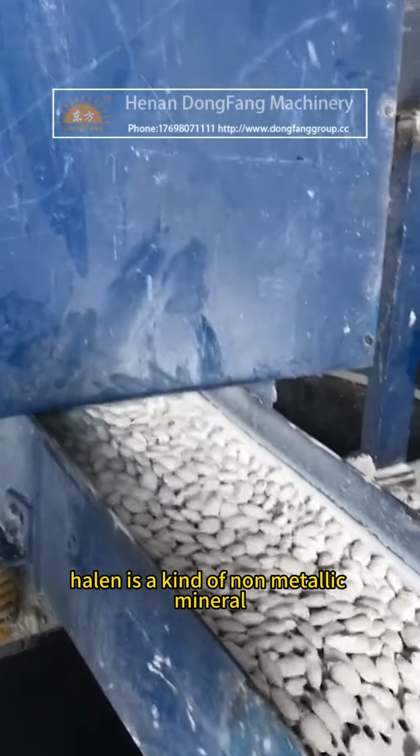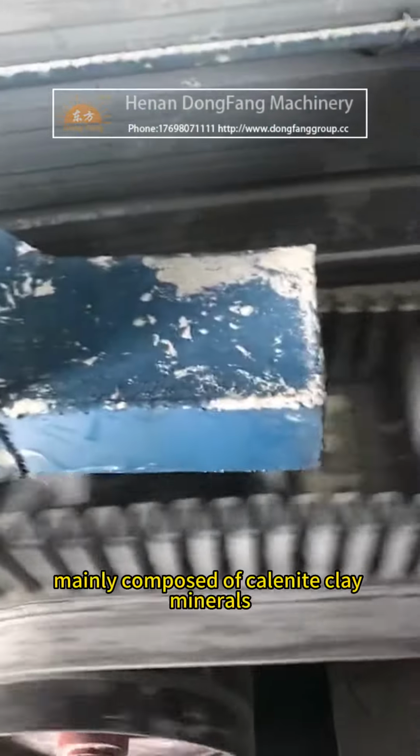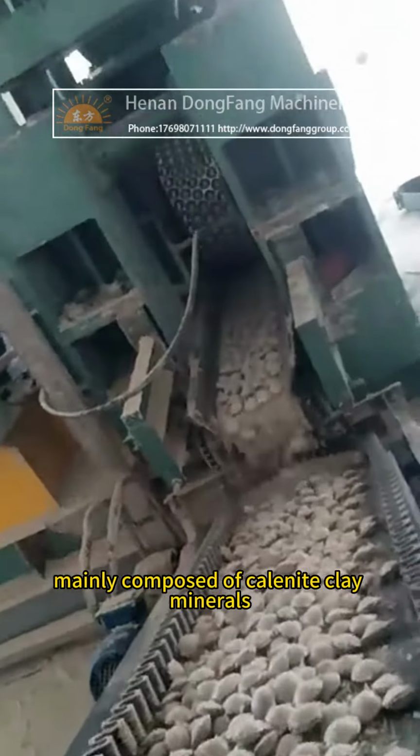Kaolin is a kind of non-metallic mineral. It is a kind of clay and clay rock, mainly composed of kaolinite clay minerals.